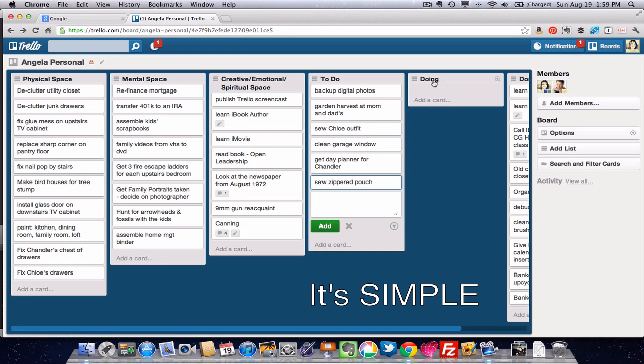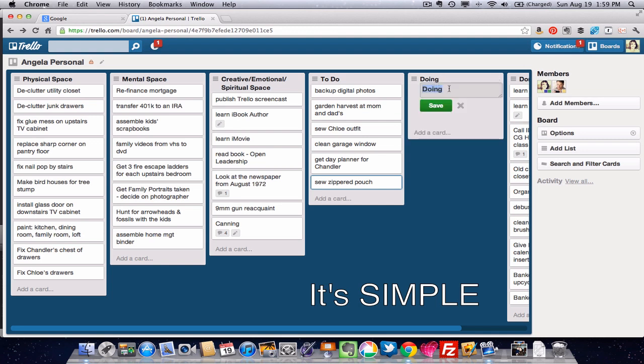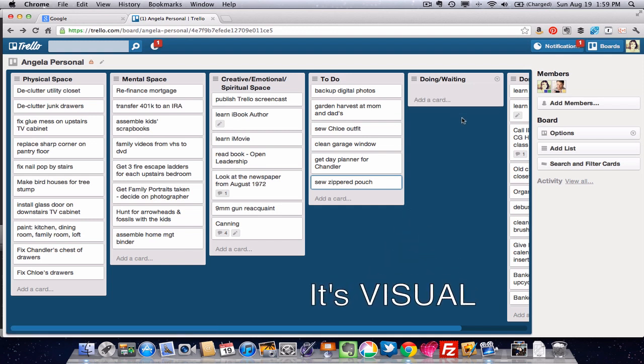Now let's rename a list. I'd actually like to change the name of this list from just doing to doing/waiting. Second reason I like Trello is it's visual. The layout just works. Seeing all of your lists in one place is just so nice. And the drag and drop functionality makes it actually fun to use.